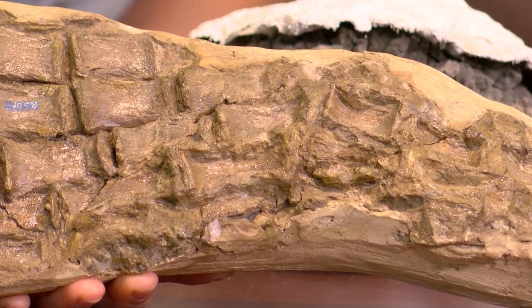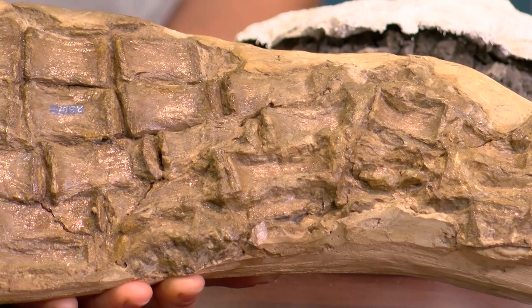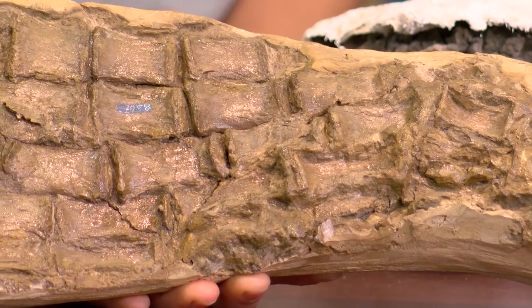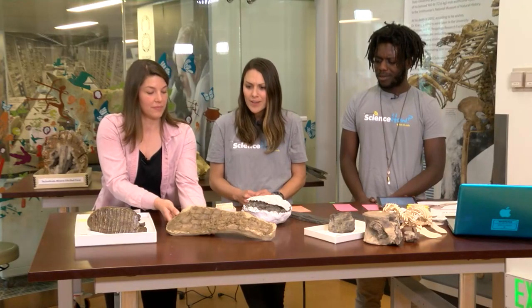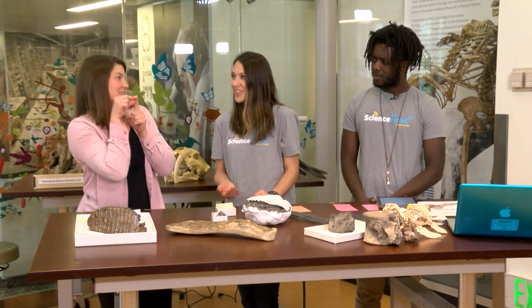So what we've got here is actually just the end of a flipper. So it's just like right at the end. There would have been a lot more of it than this. And it was from a very, very large marine reptile, a very large plesiosaur. Wow, it's so much bigger than your hand, and it's even incomplete. Yeah, exactly. This is just the ends of the fingers, basically.